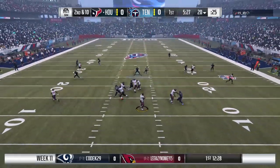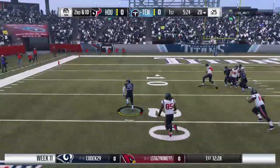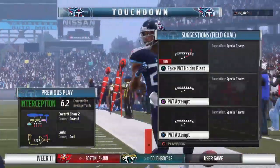Looking to throw on 2nd down. Stone. Trying here for Bryant, and it's intercepted. Picked off by Anthony Brown. And he's going to score. It's a Titans touchdown.